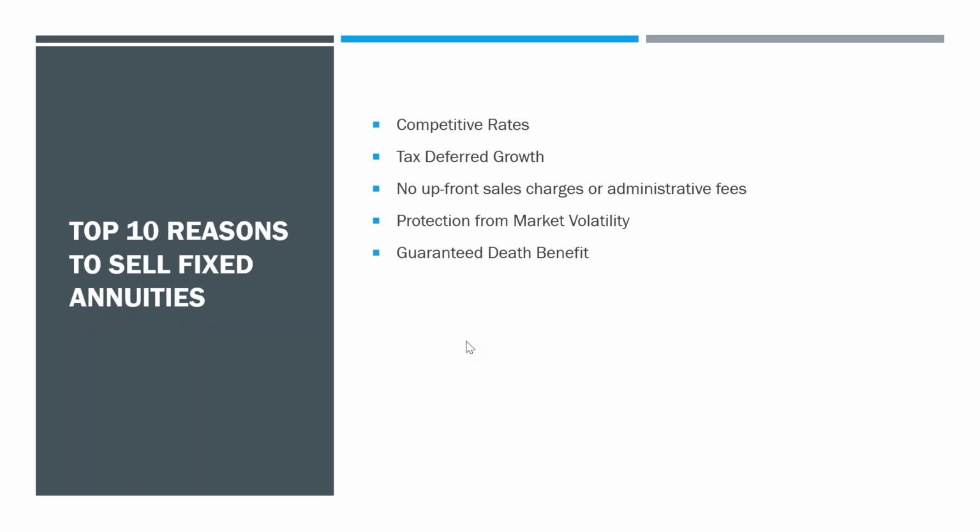Guaranteed death benefits. So of course, life insurance is always that tool that you use for guaranteed death benefits that are tax-free, but your annuities have guaranteed death benefits tied to them. You have the ability to assign a beneficiary, which means you have the ability to avoid probate. Folks, guaranteed death benefits are included in most of the annuities.